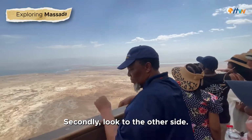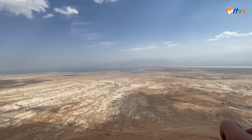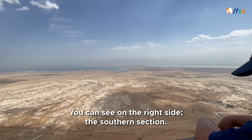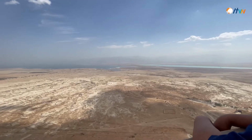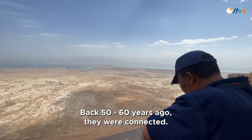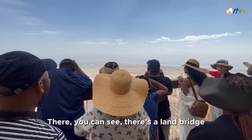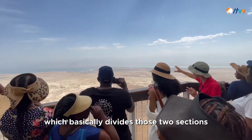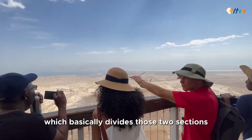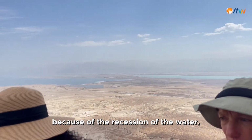You can see the plateau. You can see the open section, the left side. You can see to the right side, the southern section. Back 50, 60 years ago, they were connected. There's a land bridge, right? A land bridge that basically divides those two sections because of a recession of the water.